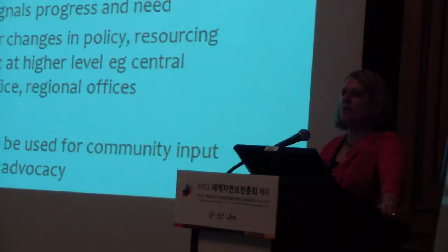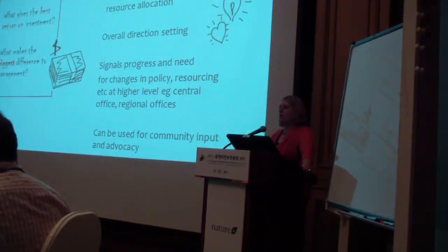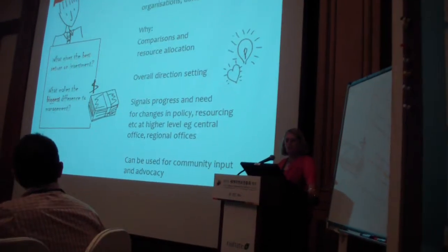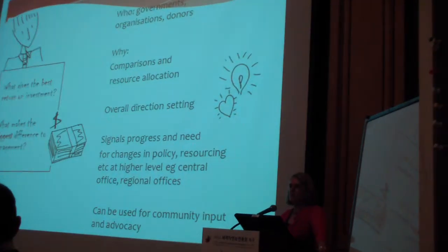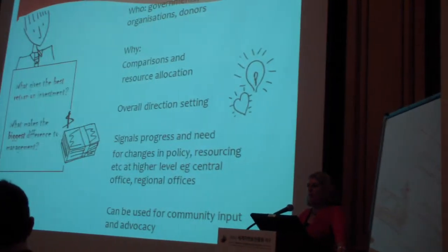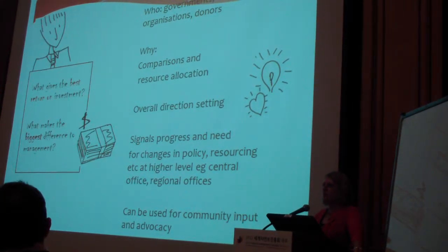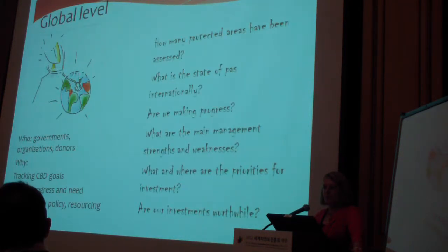And those questions that the senior management and ministers need to answer, which is what gives us best return to our investment, what makes the biggest difference, where should our money go, how should we allocate our resources, and be able to do that in a transparent and professional manner, again, gives a lot of defence for the system, as well as being more effective.